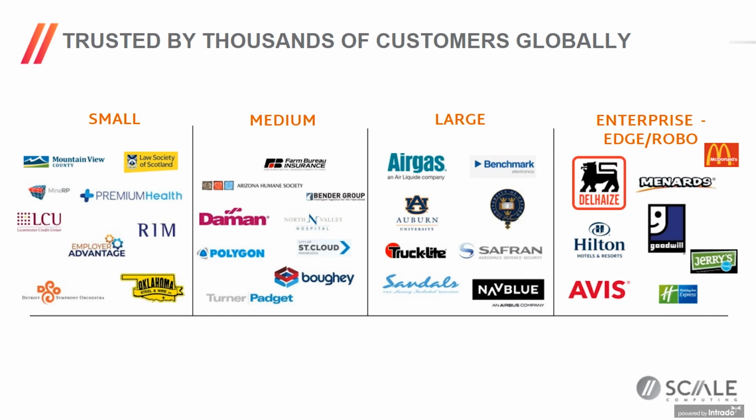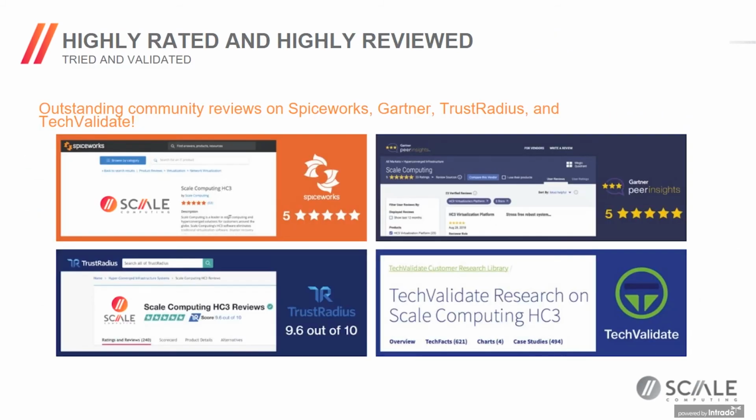With lots of other customers really across the scale, from small businesses, medium, large, to enterprises that have multiple distributed edge and remote locations. Typical logo slide here. Highly rated. We really take these reviews very, very seriously. 5-star on Spiceworks, as well as a number of other community organizations and sites out there. I encourage you to take a look, and chances are you can find some company just like you in the same vertical, same size, maybe right down the street from you, that is using HC3 and would have great things to say about it.